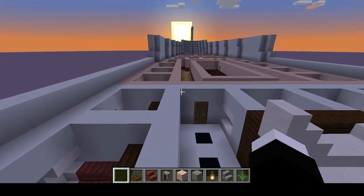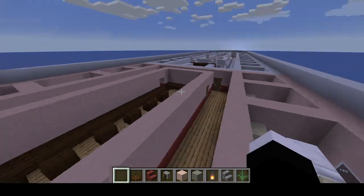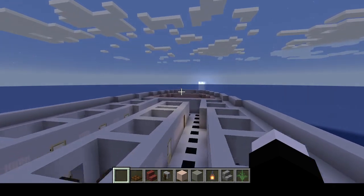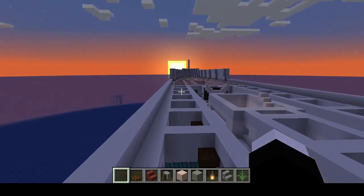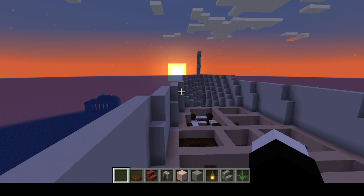The next deck is probably gonna be the main. We're probably gonna have cabin, main, and then top deck, I think is what I'm gonna go with, and then navigation above that. But yeah, I think you all will be very interested in just how the ship turns out. It's a very unique looking ship once you finish it up.